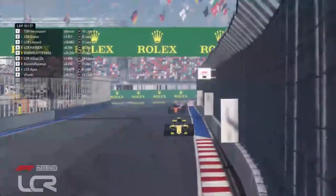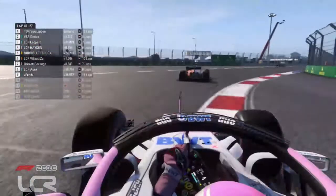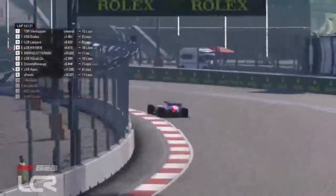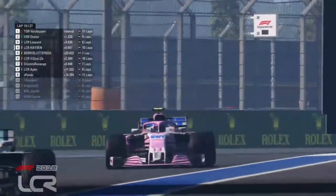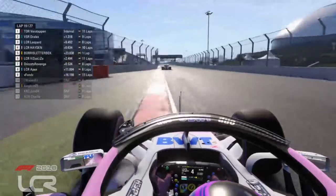Just to note, Hayden is really staying with Leopard here. He's only 6/10 behind. Obviously, Hayden has a bucket load of penalties, so it won't matter going forward. Hayden will probably finish down in P4, but he's really taking the fight to Leopard here. He's not giving him an easy time.